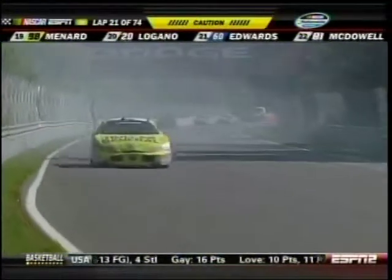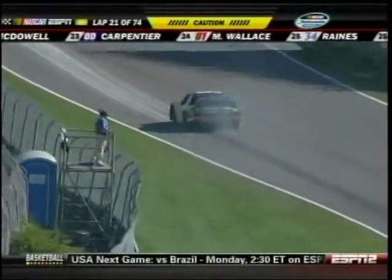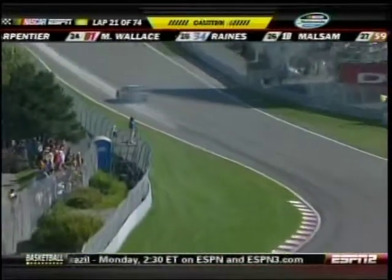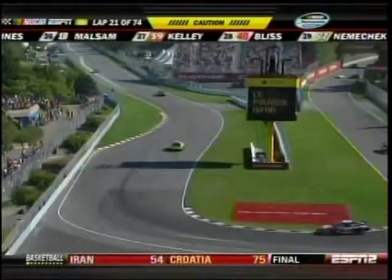You saw Villeneuve. Yeah, the caution's out. Full course yellow, full course yellow. Now we will see some pit stops. Yep. Oh, yeah, that trail behind the car is not a good one. Oh, my goodness. There's a ton of oil coming out of that thing.